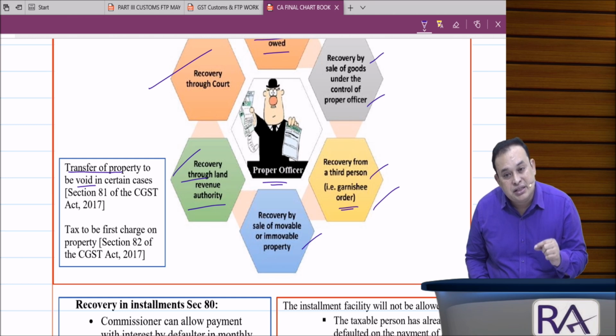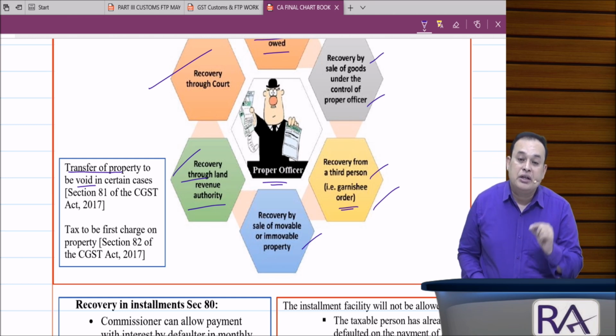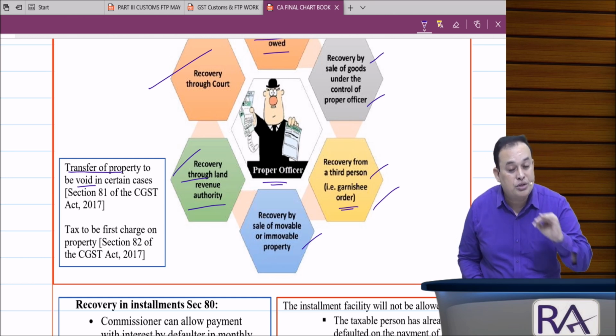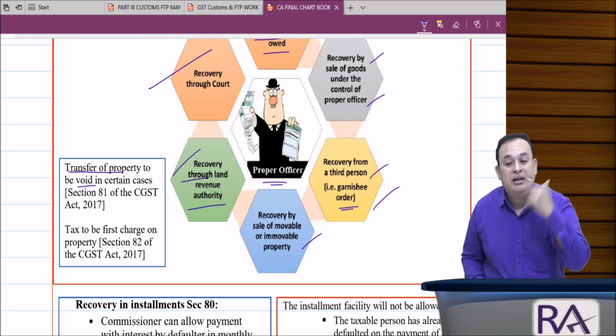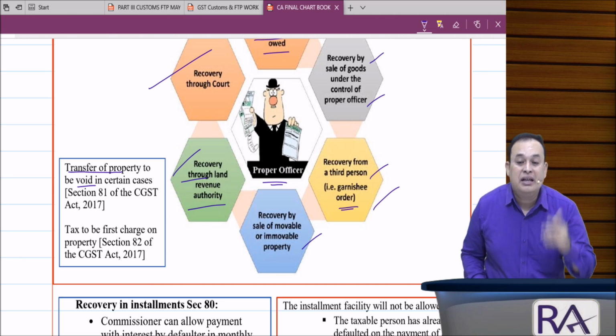Therefore, the department says, after initiation of recovery proceedings, if you dispose of your assets to others, that transfer is not legally a valid transfer at all. It remains your asset only.